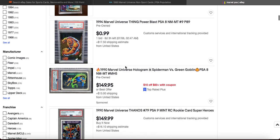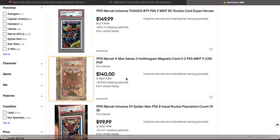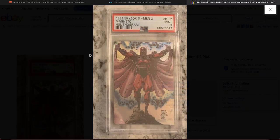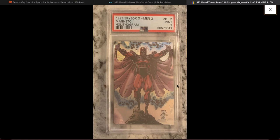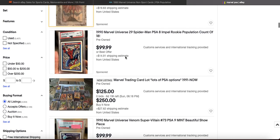Emotionless Signature Series, don't know enough about that yet. I need to keep expanding my knowledge. Man, I love this card. It's a cool card, isn't it? I love Magneto, I really do. Decent price as well. Make an offer for that. If I had the money, I would.